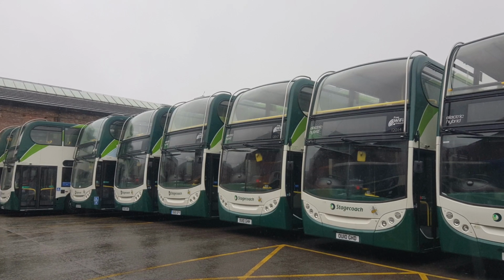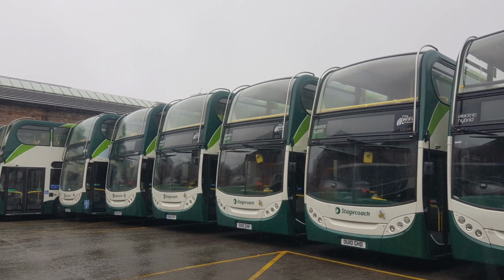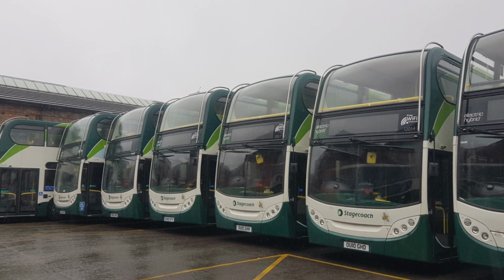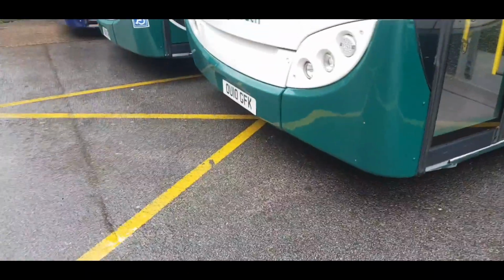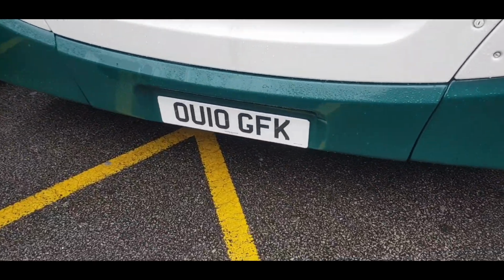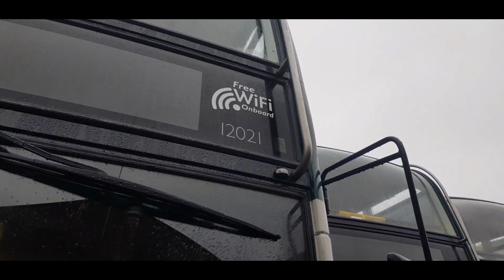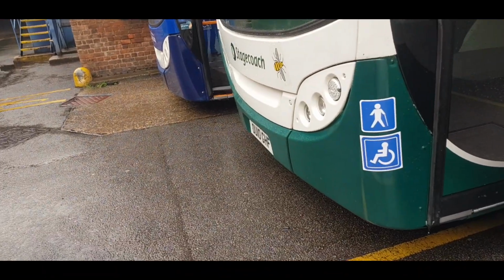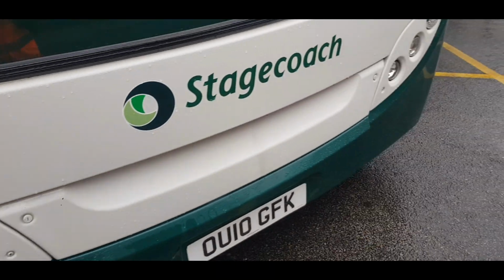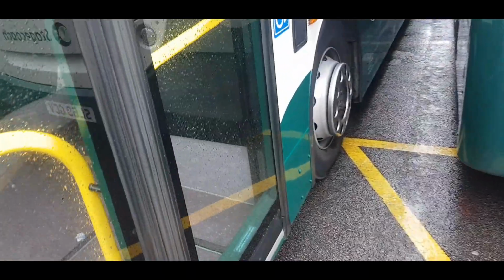Fun fact about these buses, they're placed outside so they don't cause a fire inside, because they're known for having fires. So there's 2 types of Enviro 400 hybrids. There's these ones, which are 2010, for example, OU10, MX10, MX60, and etc. These are the older versions, 120, so 12021 this one is, and the oldest being 12014.